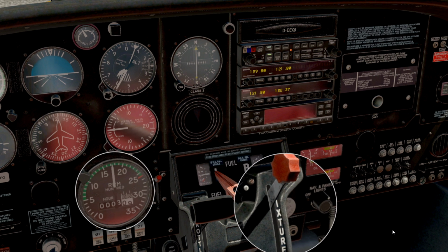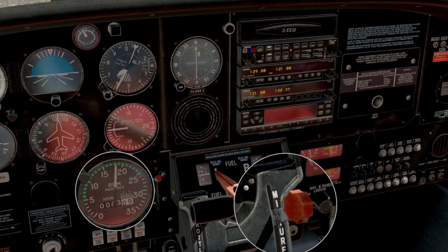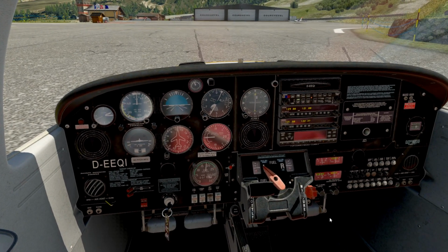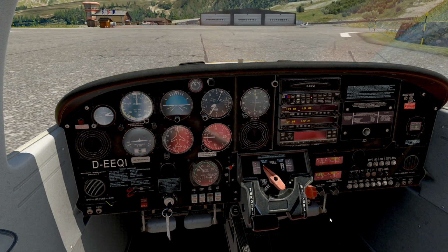Now I'm leaning the mixture. Look at the RPM. It increases as I lean the mixture. Okay, you're getting the right fuel to air ratio for your altitude, which is very important. So when you're at high altitude, you need to be sure of your mixture settings. Have a listen to the engine sounds here.